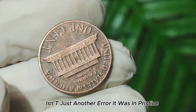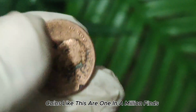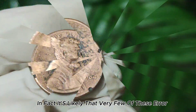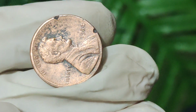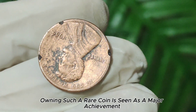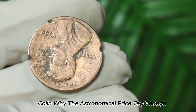It was in pristine, almost uncirculated condition, a perfect specimen. Coins like this are 1 in a million finds. In fact, it's likely that very few of these error pennies still exist in such great condition, and even fewer have been discovered. This makes them incredibly desirable for collectors, as owning such a rare coin is seen as a major achievement. Why the astronomical price tag, though?